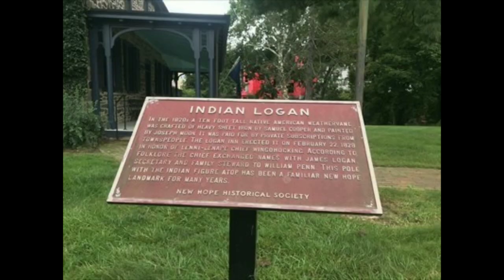So the next place we're stopping is at the Logan Hotel or Tavern, and the sign says Indian Logan. In the 1820s, a 10-foot-tall Native American weather vane was crafted of heavy sheet iron by Samuel Cooper and painted by, it looks like, Joseph Moon. It was paid for by private subscriptions from townspeople.